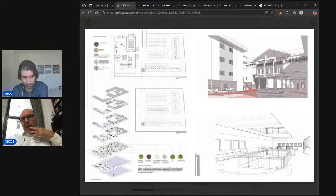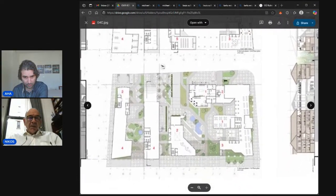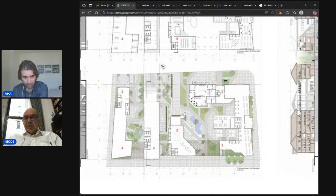Well, look, Ara, I appreciate you trying to give the Estonians part of their architectural heritage. I'm not sure if this particular jury appreciated that at all.